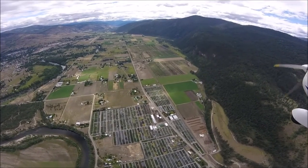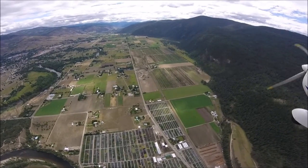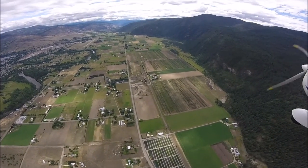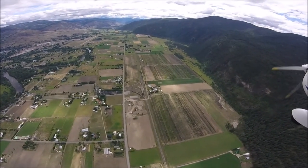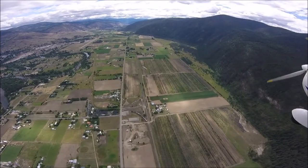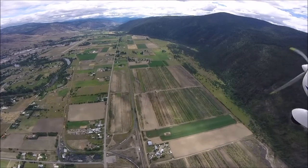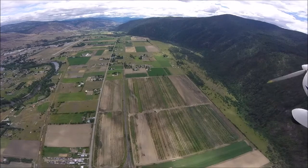So we swing wide and cross the runway at midfield at about 3,500 feet, and then as we cross midfield, we make a radio call saying that we're midfield, and then we're going to join the circuit for right downwind for runway 25. On this particular day there wasn't any wind, so it didn't really matter which way we landed. We had the option of either landing runway 07 or 25.